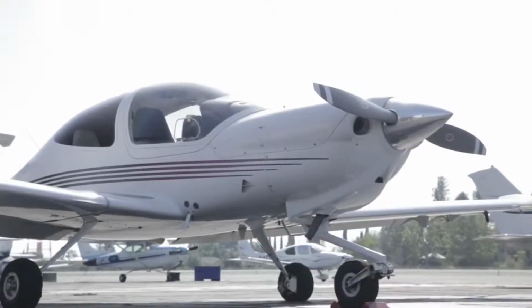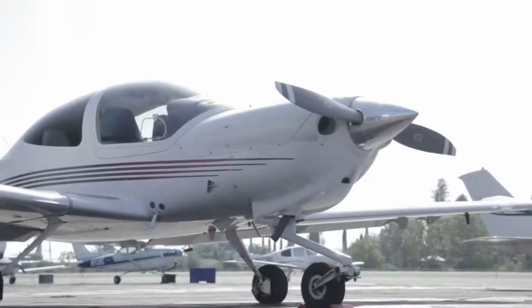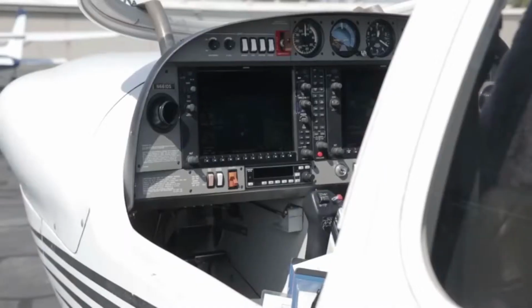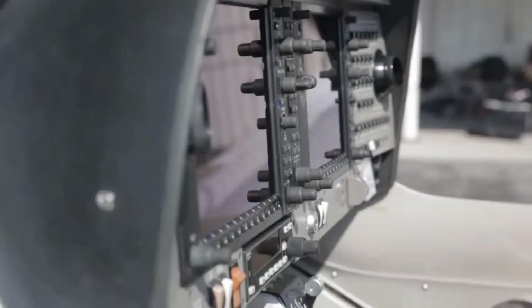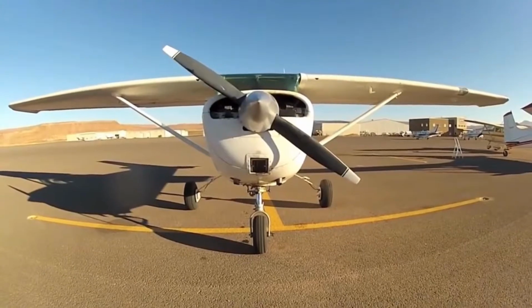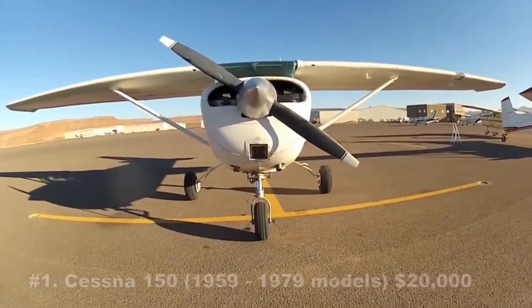In today's video, we're going to look at a few airplanes that you can purchase for the same price as a brand new Honda Accord. Yes, these airplanes can be bought for $30,000 or less. Let's get into it. The first airplane we're going to look at is the Cessna 150.